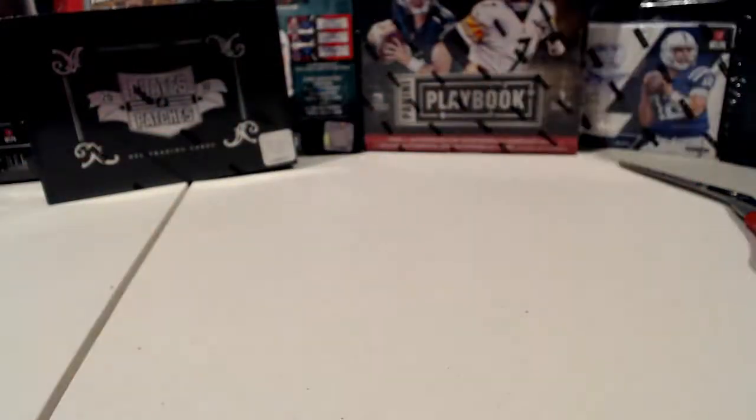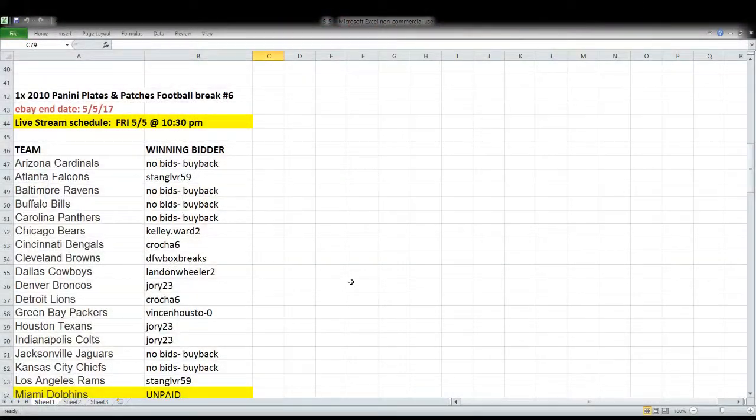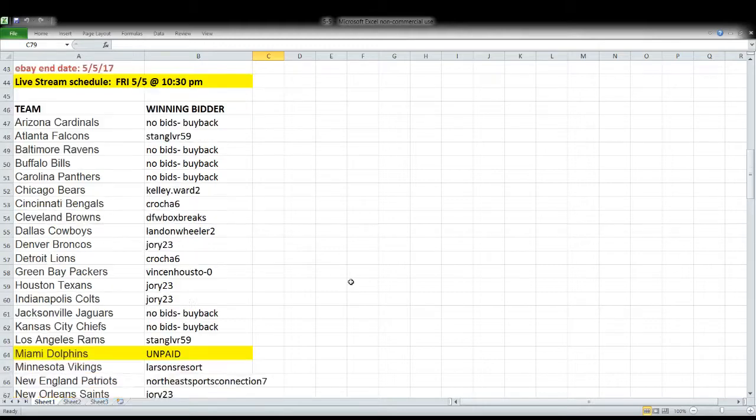So that is 16 plates and patches. Let's throw up the spreadsheet and take a look at 2010 plates and patches. We will bust into that, which again is not a very long break, and then we'll roll right into our baseball. So for 2010 plates and patches, of course, you see team names down the left-hand side, the winning bidders down the right-hand side.